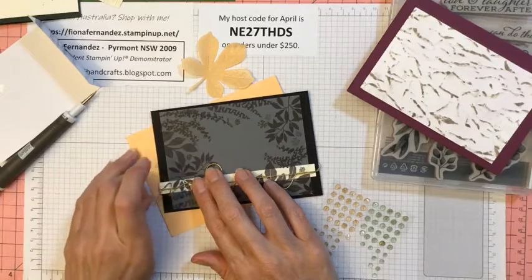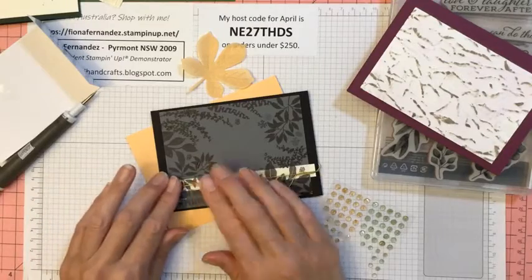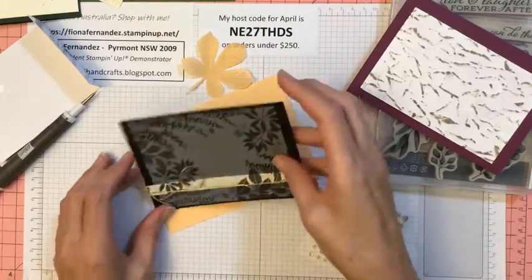Okay, how's your card making going? Anyone else making cards apart from Athena?